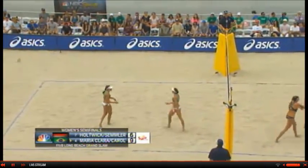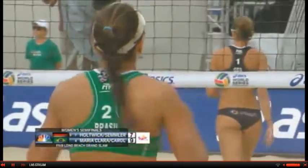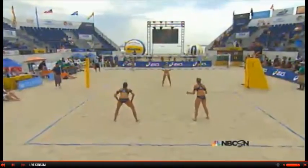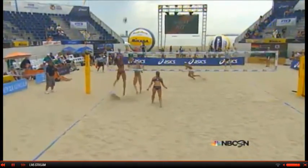Nice little shooter from Semmler. Maria had already run to the line. And as soon as a player leaves their station early, it makes it that much easier for the attacker. Watch the defender in the back row. Off she goes. Loads of space cross court. Easy for Semmler.